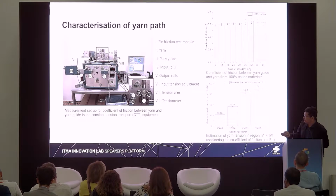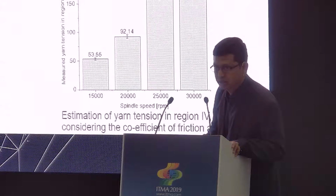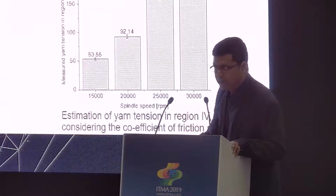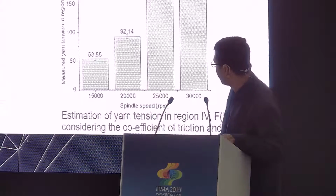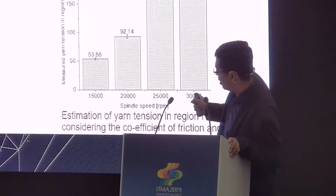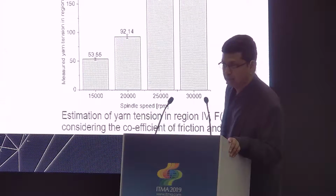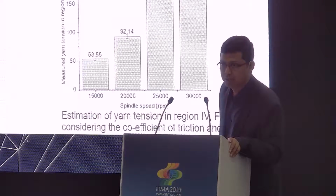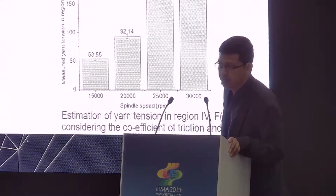For this purpose, I have used the constant tension transport equipment, where I can measure the coefficient of friction with different takeoff speeds, which should correspond to the delivery speed of the ring spinning machine, and the delivery speed of the machine is definitely also corresponding to the different spindle speeds. It is clear. So when I estimate, considering the coefficient of friction between yarn and the yarn guide, and also the measured yarn tension in region 1, then the highest tension at the spindle speed of 30,000 should be like 175 centinewton.